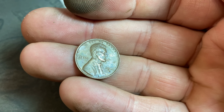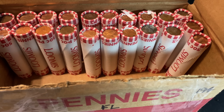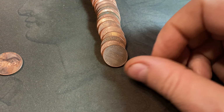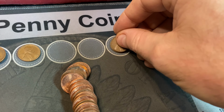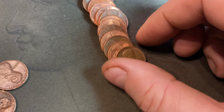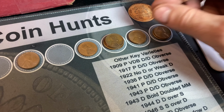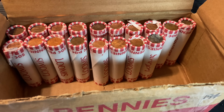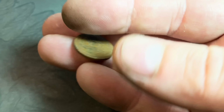And that's going to be a 1945 San Francisco. Roll number 79, wheat cent number 24. And that's going to be a 1952 Philadelphia. Same roll, 25 wheat cents, 1957 Denver. Roll number 82, wheat cent number 26 is a 1948 Philadelphia.